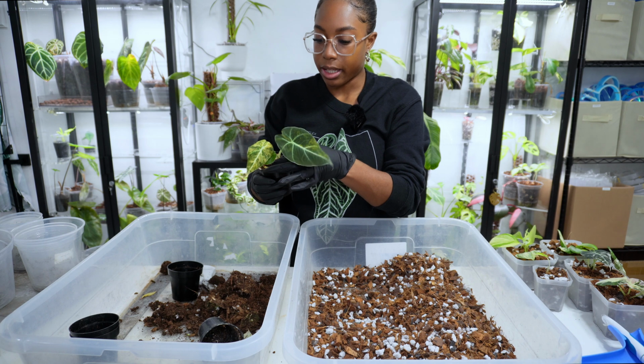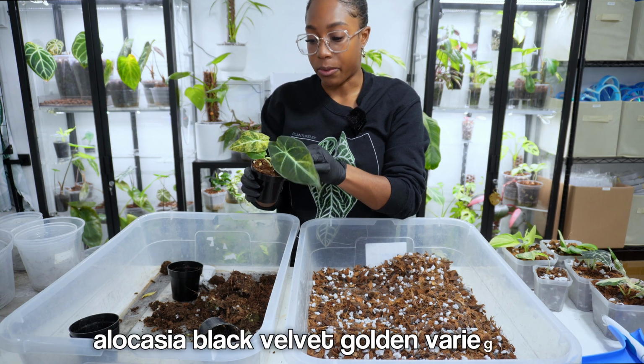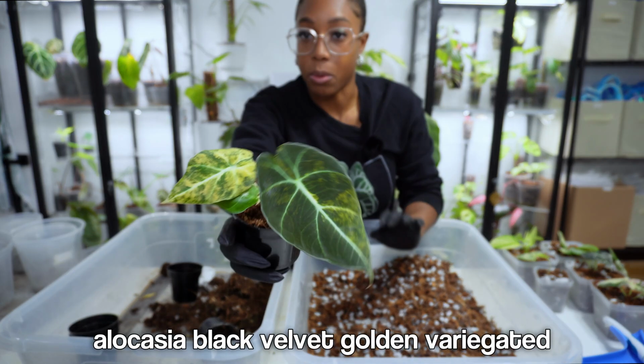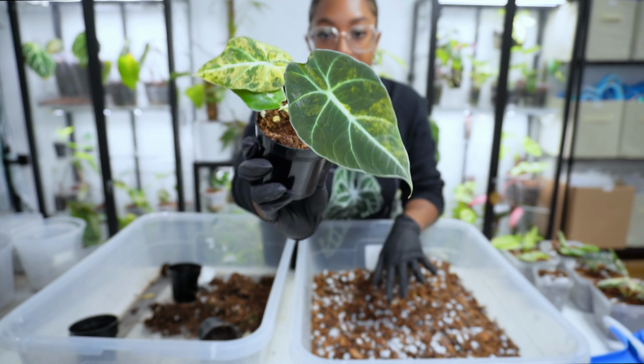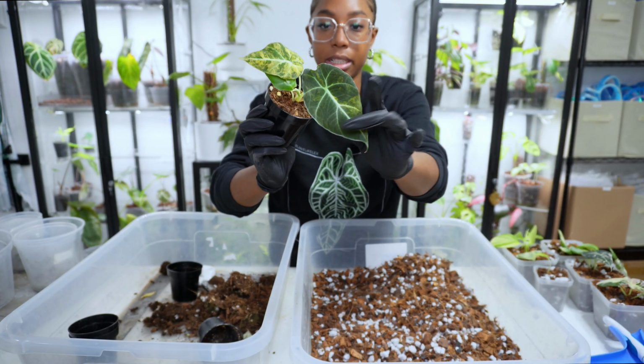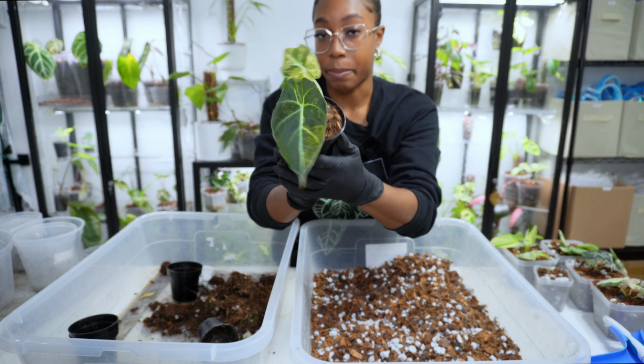So this next alocasia is also an alocasia black velvet variegated, but it is black velvet golden variegated. As you can see, it has this beautiful yellow color. I love this so much. This is definitely a collector plant, but you're definitely going to start seeing these come up on the market.